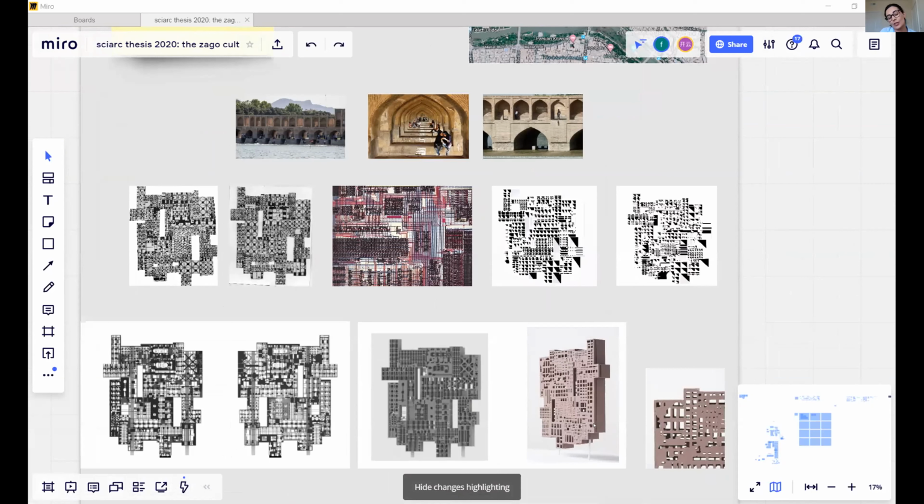So my project is actually a thick urban space for the public that is placed in front of government offices. That's it.